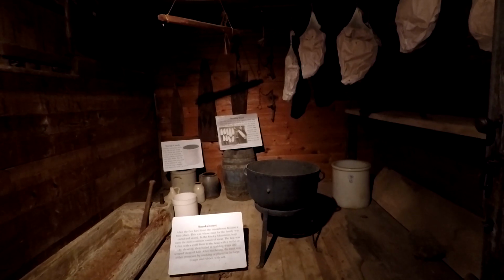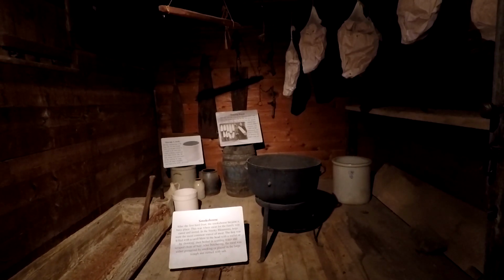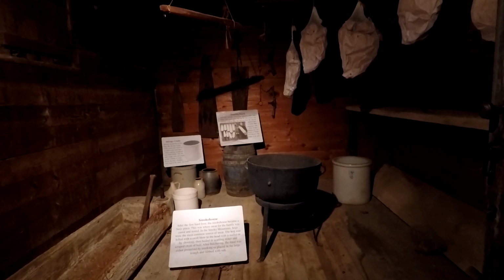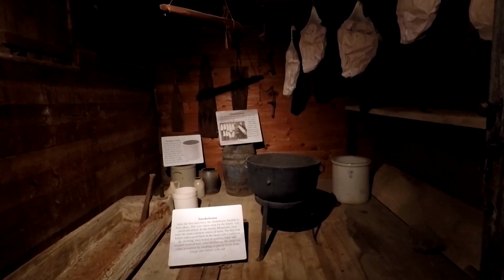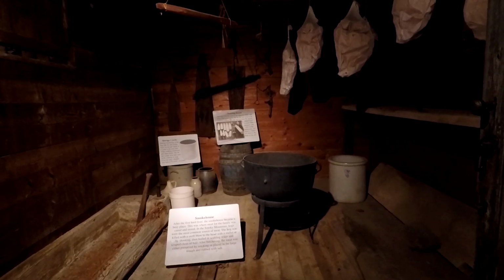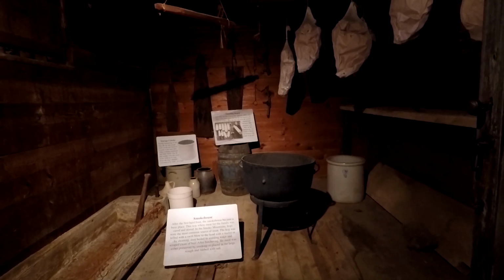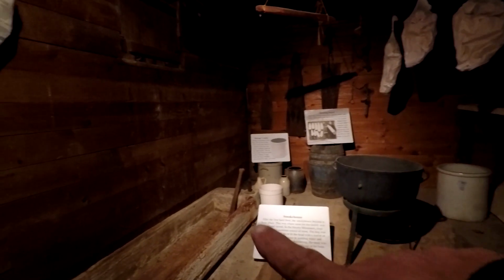Now, this is the Smokehouse. After the first hard frost, the Smokehouse became a busy place. That's where meat for the family was cured and stored. In the Smoky Mountains, hogs were the most common source of meat. The hog was killed with a swift blow to the head with a mallet or by shooting, then boiled in scalding water, scraped clean of hair. After butchering, the meat was either preserved by smoking or placed in a large trough with salt right over there.